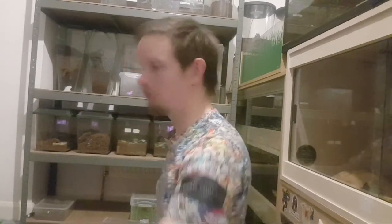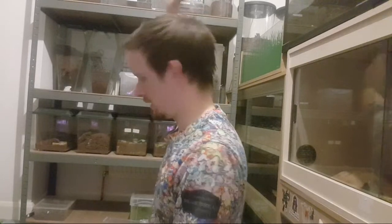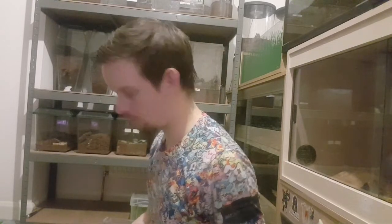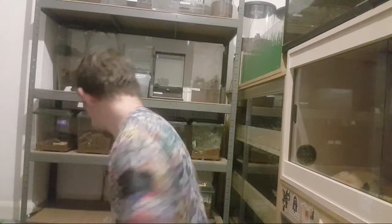I've also got to try and remember how I had these positioned. I know the Regalis is going to go up there. What's in here? Okay, that's my pulchra. You don't need to be there. It's a centipede.